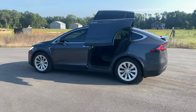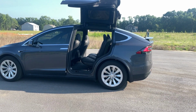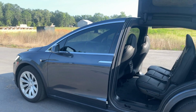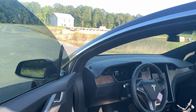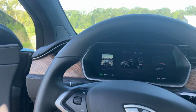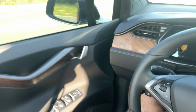One of the features I absolutely love on this car as well is the auto present feature. If you have the key fob in your pocket, all you have to do is just walk up to the driver's side door, and as you can see, it opens for you. It's not really needed, but overall, it's a really nice touch. And you just get into the vehicle, and if you just press on the brake, the door will automatically close for you. That's quite the luxury feature.